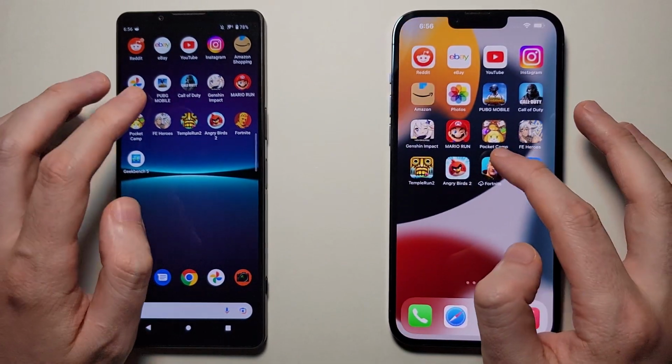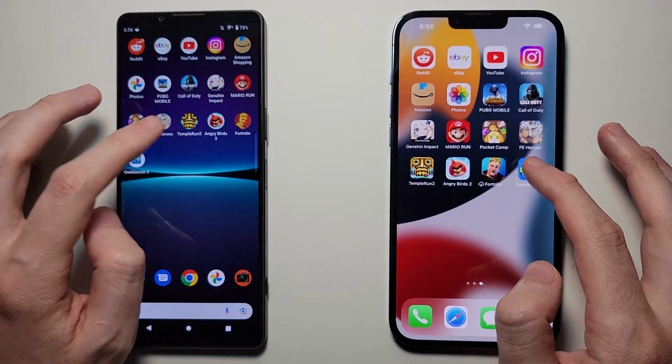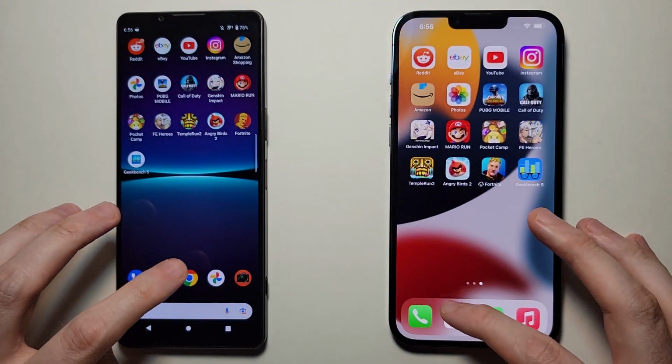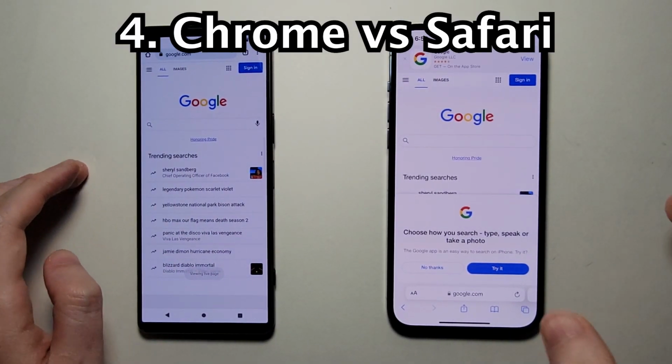Alright, now we would run Fortnite, but it's not available for iOS. So for Geekbench, we'll run this in a few. And now for Chrome versus Safari. And as always, we'll clear the web history.